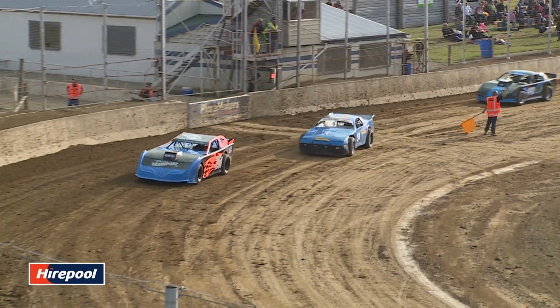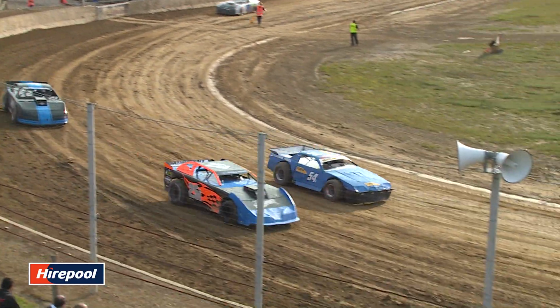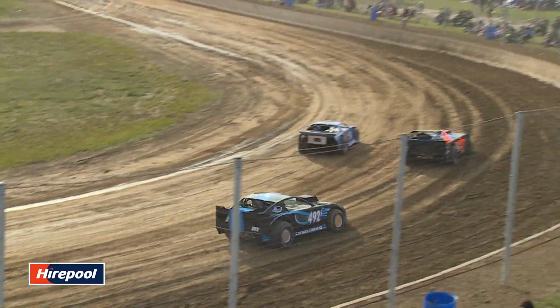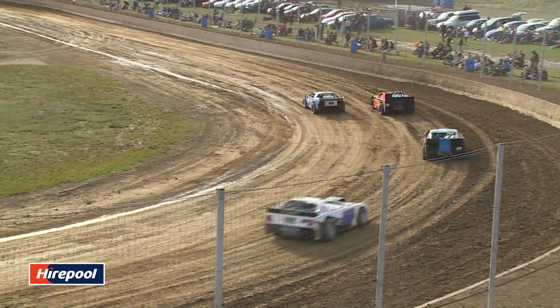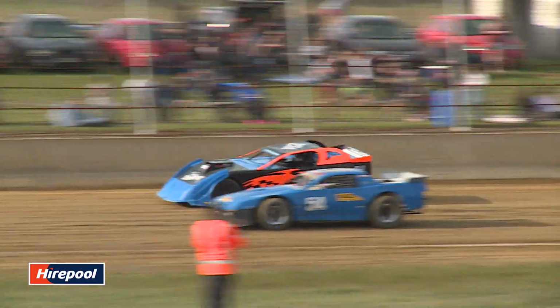Okay, ladies and gentlemen, good field of Super Saloons here tonight. Half a dozen of them out on track. Good to see a bit of a resurgence with the Super Saloons happening in the south as well. We do have a couple of visitors out there tonight, though, of course, come down to take part in this Friday night meeting.